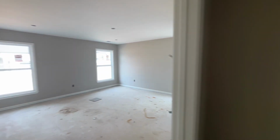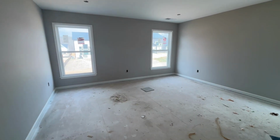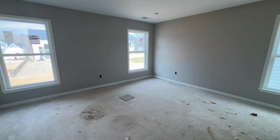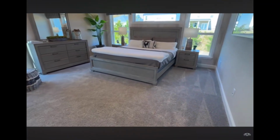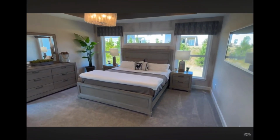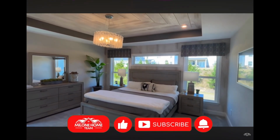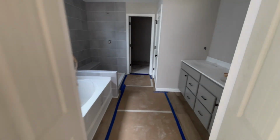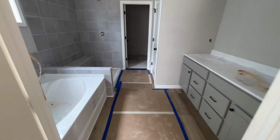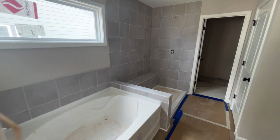All right, so we're not gonna go all the way upstairs because we're gonna hit the master first. And again, not done yet, but let's get an idea. I'm gonna snap my fingers, show you what the master could look like. So we're back, looking inside. Got separate tub and shower coming together. Not quite together, but that's where it's gonna go.